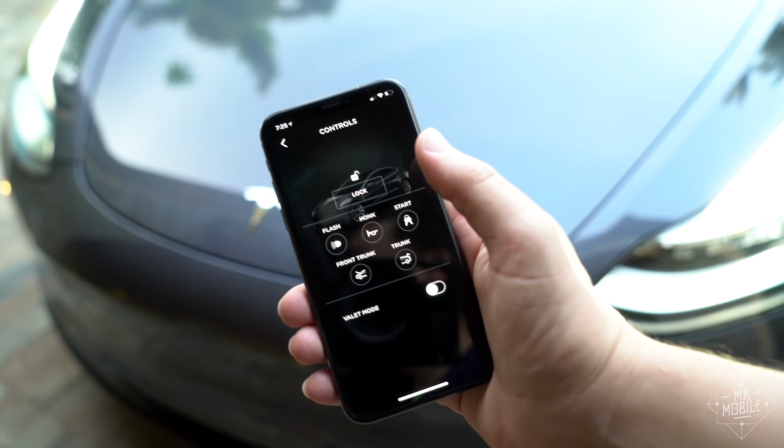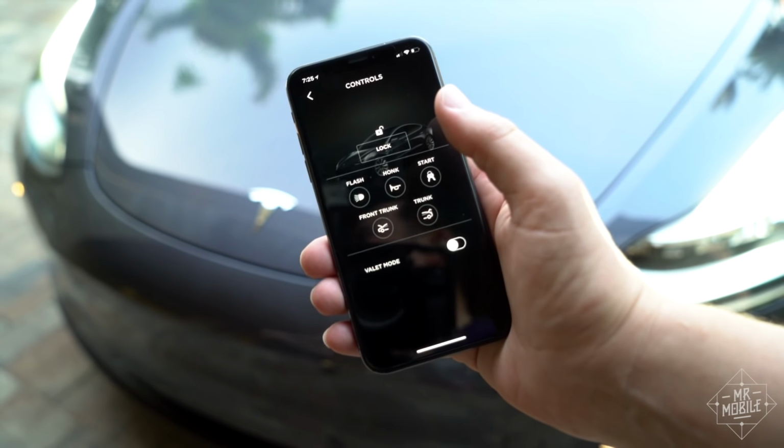Well, that's not quite a tootle, is it? It's not a tootle. Woo.